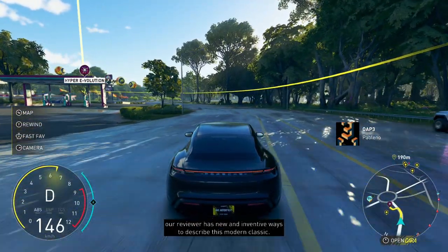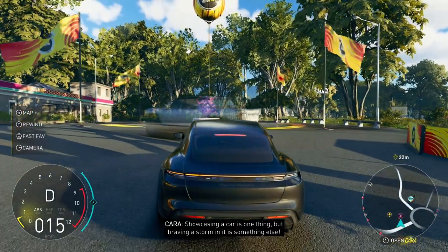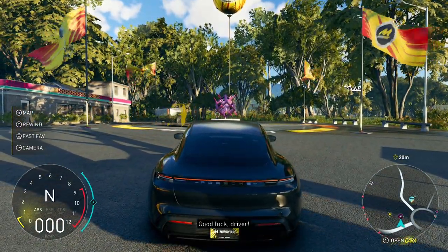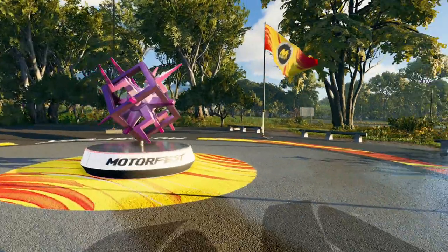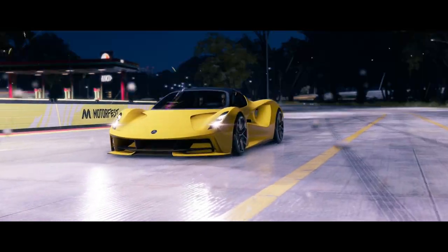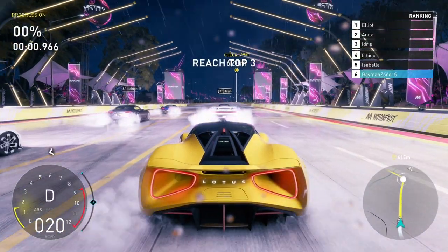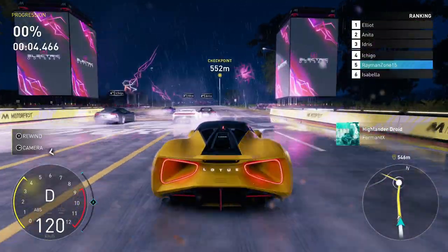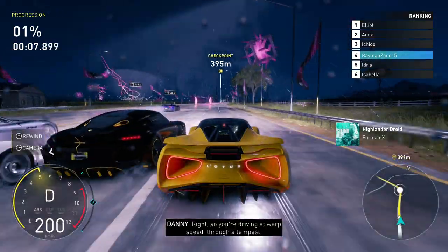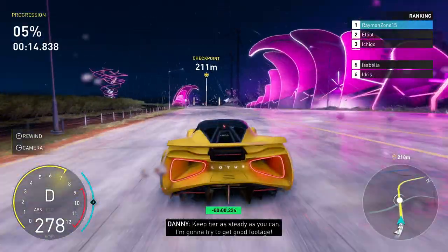Great job! After watching you, our reviewer has new and inventive ways to describe this modern classic. Showcasing a car is one thing, but braving a storm in it is something else. Good luck, driver! So you're driving at warp speed through a tempest and racing a bunch of monsters. What could go wrong? Keep her as steady as you can.